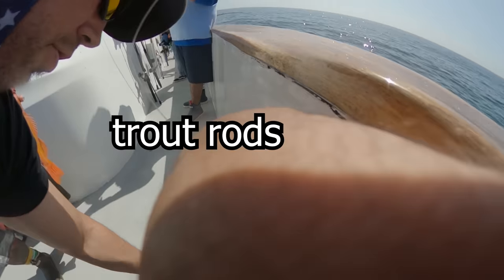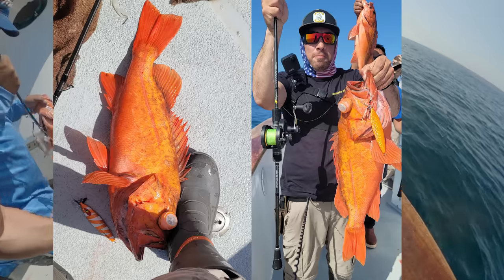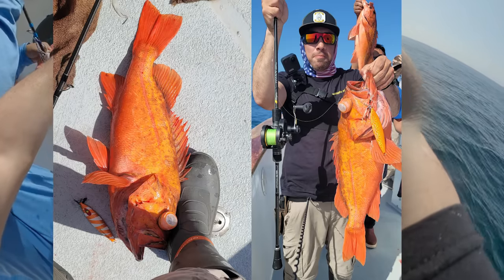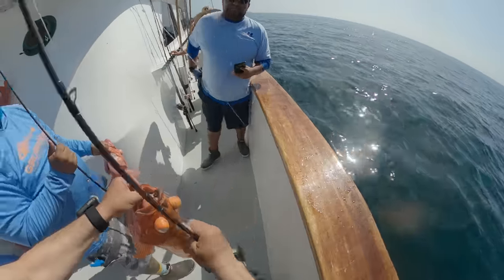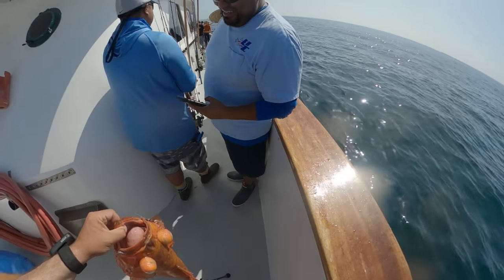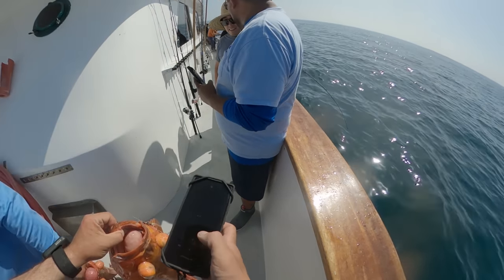See the trout rods. Take the belly. Oh, yeah. Thank you. That's the second one. Yeah. Beast. Too much, man. Put this one on the orange. Might be easier. This is my son.